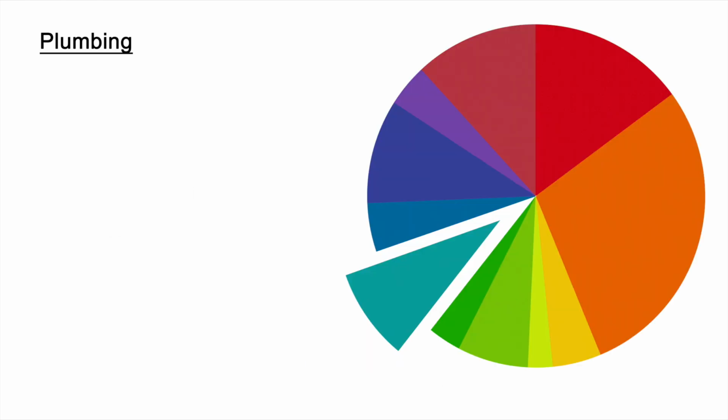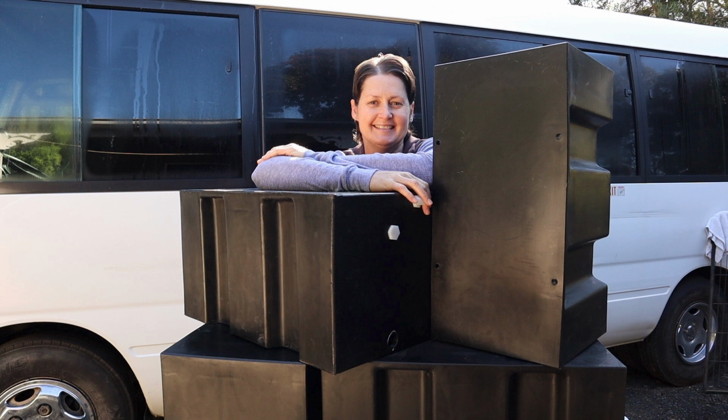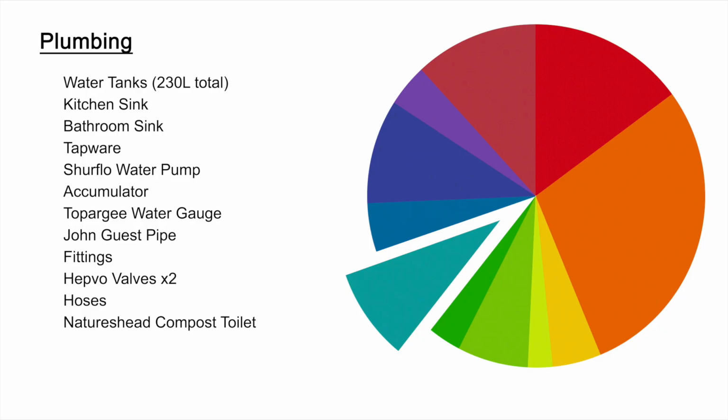And another fairly large chunk of the budget was spent on plumbing. So the cost for my plumbing setup includes the water tanks. I have 4 water tanks underneath the bus, 3 for fresh water and 1 for grey water, and there's a total of 230 litres all up. It also includes my kitchen and my bathroom sinks and all the tapware that goes with them. I have a SureFlow water pump and an accumulator.